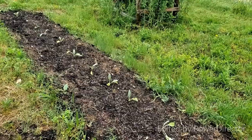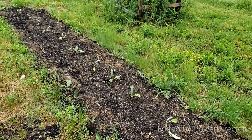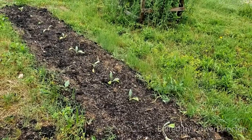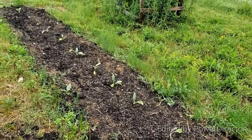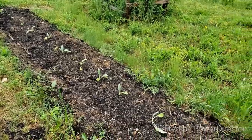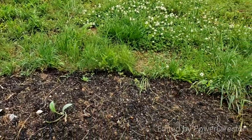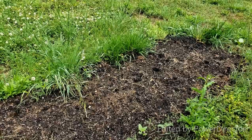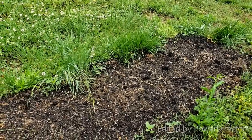So these are all of my artichokes. Because the one up front survived, I knew these would. And so instead of putting them in pots like I wanted to, I just put them in the ground. And so now I have a whole row of artichokes. And then right over here beside it, I tried to fill in with extra leeks so that I would have something else going on. And on both ends of this bed, I have spaghetti squash planted.